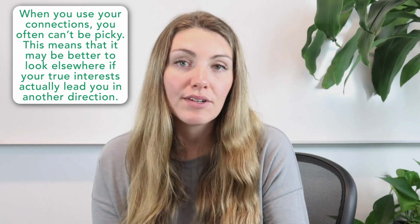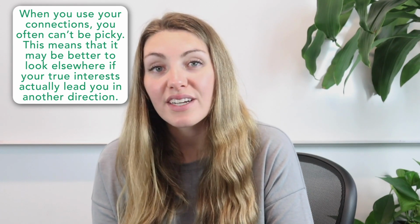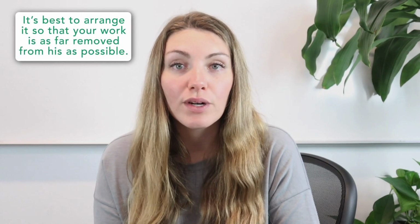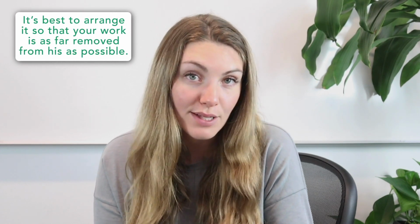That means that it may be better to look elsewhere if your true interests are in a really different direction and you would actually prefer not to take the internship through your connection. But Arthur, if you do end up getting an internship at your dad's company, it's best to arrange it so that your work is as far removed from him as possible.